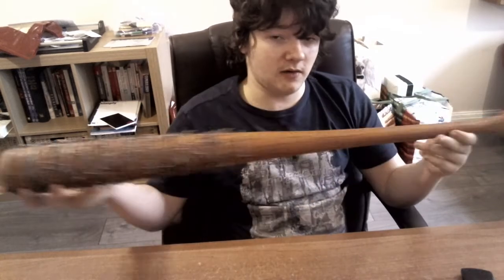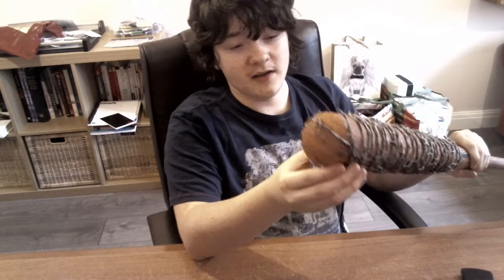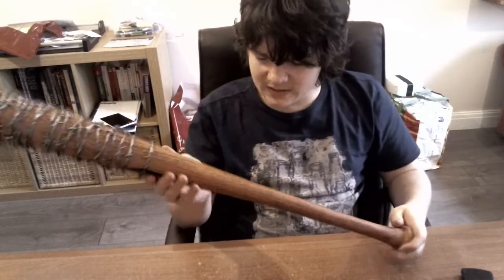I mean, it's nice and long. I can't even fit it on the screen without holding it at an angle. It's very long. I don't know if you can see, but it's got the number 4 there. I can see it. It's got the O right there. It's got the barbed wire, and if you look at Negan's bat on the show, it's got a strand of barbed wire here, and they got that bit right as well. It's more or less the same color.